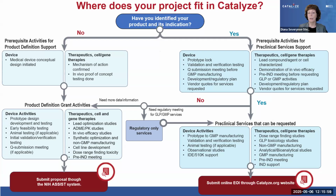On the device side, that might be moving the prototype to GMP manufacturing, sometimes larger animal testing, observational studies, and then help with the preparation of, say, an IDE or a 510K. If you're in the therapeutic space and you're requesting preclinical support, then you may be requesting dose range finding studies or GLP toxicology studies, again, assuming that you've had a pre-IND meeting. You could be requesting non-GMP manufacturing or GMP manufacturing, or you could be requesting support with a pre-IND meeting along with some of the other services or preparation and submission of an IND.